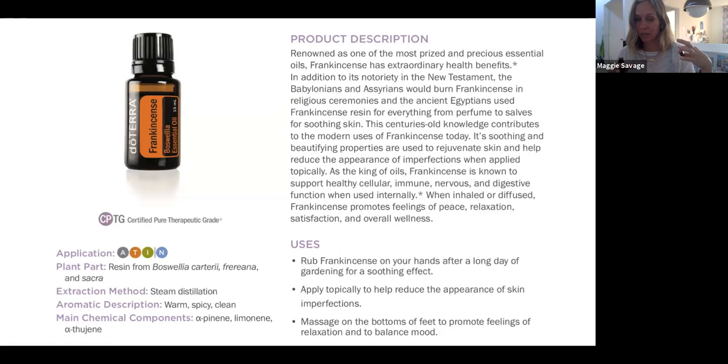Really good if you need relaxing. Really good in the diffuser at bedtime. Really good on the bottom of the feet. Again, if you were getting sick, it would be a great one to use with the oregano and tea tree. A drop of each in the veggie capsule, take it internally, and help fight any sort of thing that is annoyingly trying to take you over.